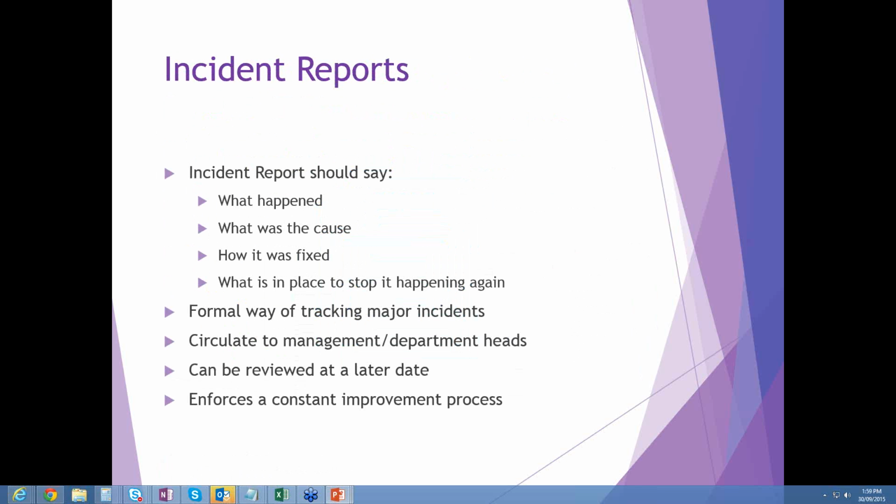So the incident report itself should cover off on really 4 key things. What happened? What was the cause of the issue? How it was fixed? And most importantly, what is in place to stop it happening again? So by formalizing that into a reporting style, it really does ensure that any of these major incidents that are occurring, there are effective measures put in place to ensure that that doesn't happen again.